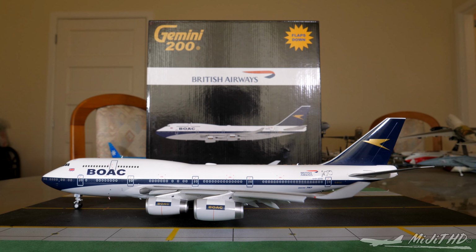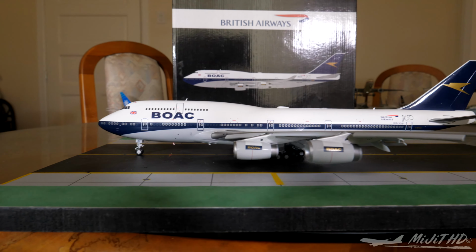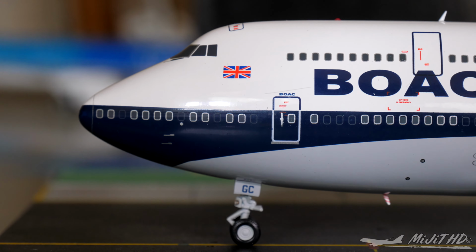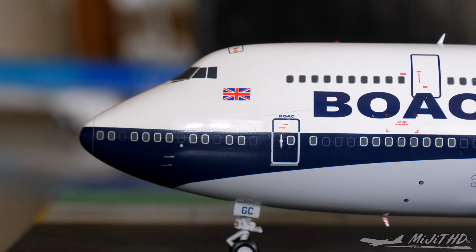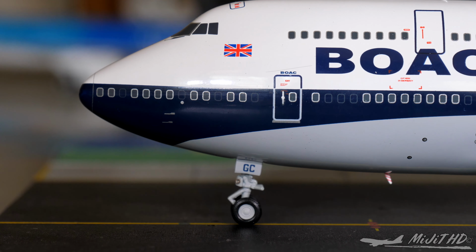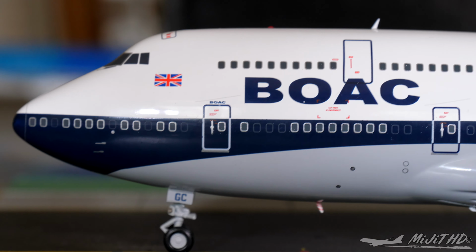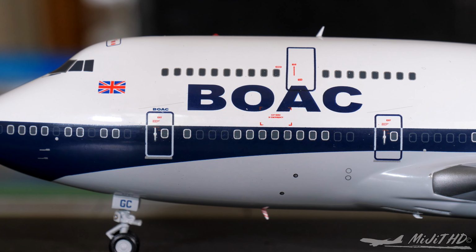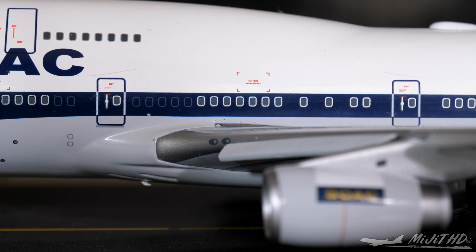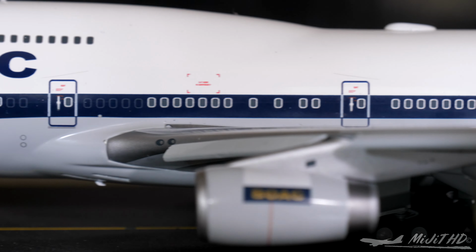Alright guys, the model is now out of the box and we're going to start at the cockpit windows on the port side. Right, so we have cockpit windows, window wipers, pitot tubes, static ports. There's the UK flag because British Airways is the flag carrier for the United Kingdom. GC, part of the registration, on the gear door. BOAC over the first cabin door. BOAC titles as well. The inboard landing lights, and lots of those cut in case of emergency tabs.